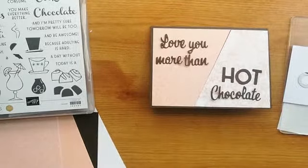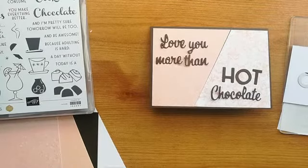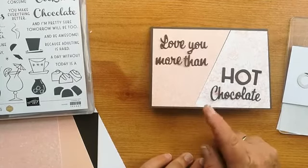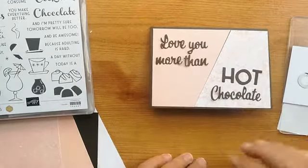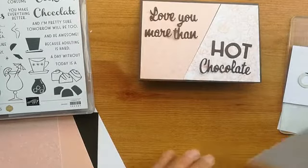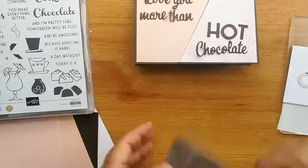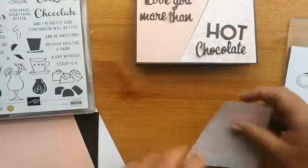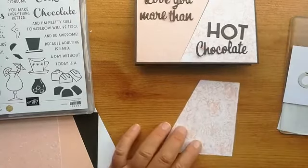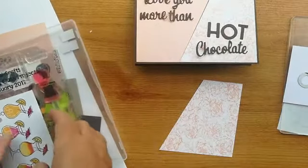Now I think there's a sample like this. Hi Abby. In the catalogue, not exactly like this, but I think they have gone for pink and grey possibly. So that is my plan, and then I'm just wondering, I'm just thinking what if I might use another side of that to stamp the cup on. Let's have a look and see.